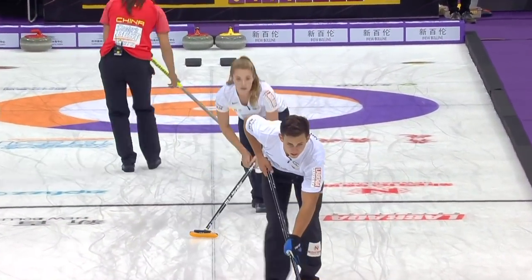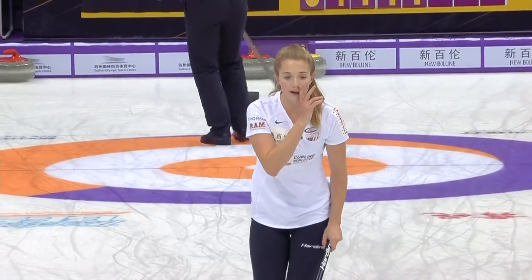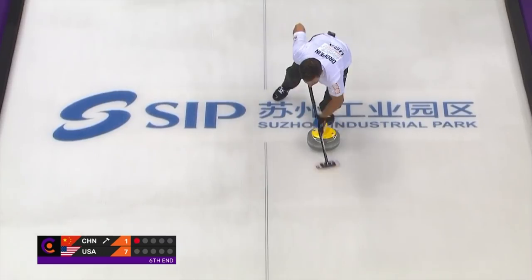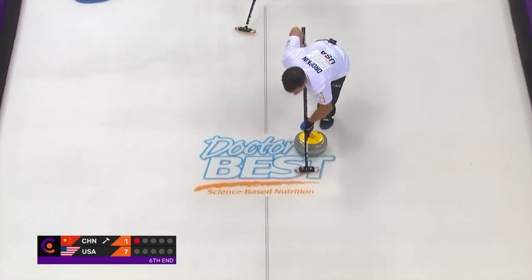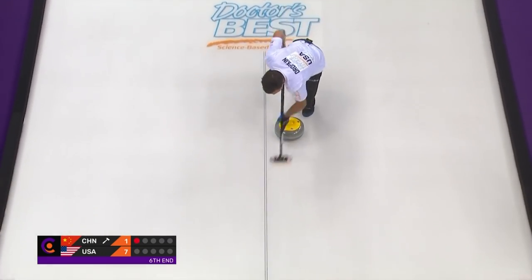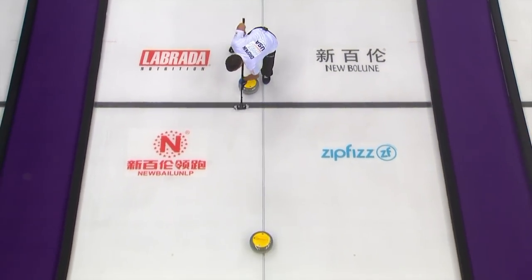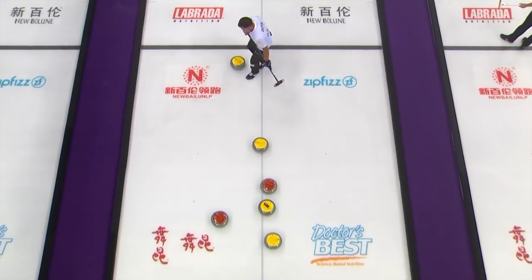Back to our feature game. Line's okay, USA right now. Perfectly happy to give China a single point. No problem. They're saying, how do they get two? Curl hard! China's had last stone since third end. And, yes! Keep it going! Go, go, you just can't get rid of it.